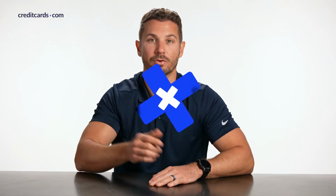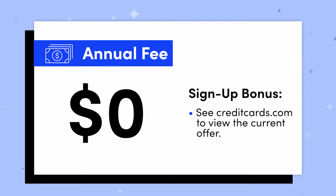On top of that, you do actually have several different redemption options for the rewards that you earn. You can take them and apply them as a statement credit to pay for some of your credit card bill. You can also get a check. You can also even get gift cards. And remember, this is a no annual fee credit card, so it's not costing you anything to keep it in your wallet year to year.